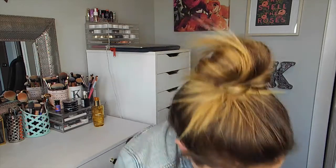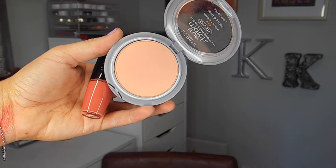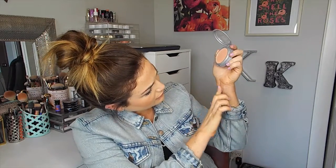I have been wanting this blush from L'Oreal forever. I have another one of the True Match blushes and I just adore it, but this shade, you guys, it is called N3-4 Innocent Flush, and I just think that this is the prettiest. It has like this little satin sheen to it. It is just the prettiest kind of light peachy pink blush, and I think for the summertime I am just going to be obsessed with it.